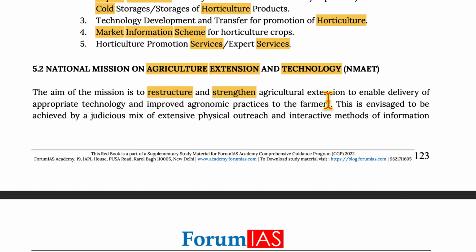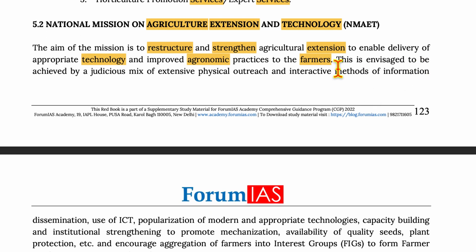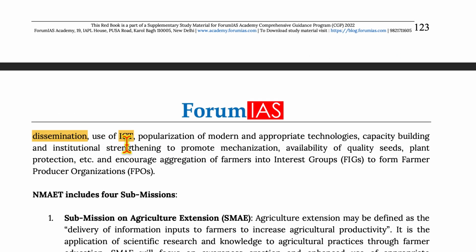Moving on to National Mission on Agriculture, Extension and Technology, the aim of the mission is to restructure and strengthen agricultural extension to enable delivery of appropriate technology and improved agronomic practices to the farmers. This is envisaged to be achieved through a judicious mix of extensive physical outreach and interactive methods of information dissemination, use of information and communication technology, popularization of modern and appropriate technologies, capacity building and institutional strengthening to promote mechanization, availability of quality seeds, plant protection, etc.